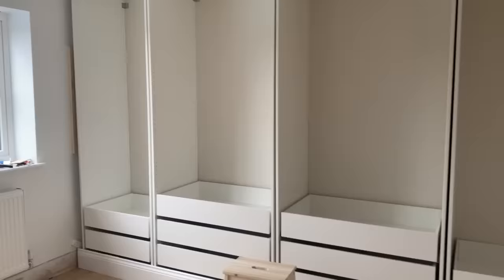And obviously we have to put in the extra shelves and the rails, but it is finally starting to take shape. All of the drawers are off now because we're starting to put the handles on. I feel like we've taken one step backwards, but hopefully we'll take two steps forward. It is looking a bit bare without the drawers, but they are going back on.